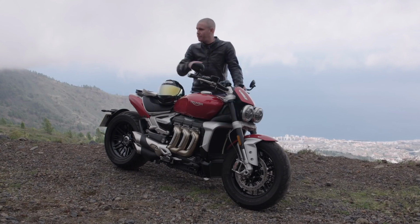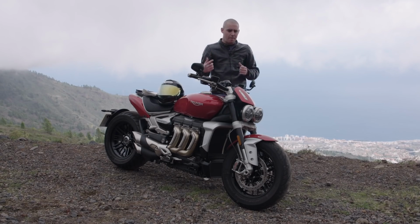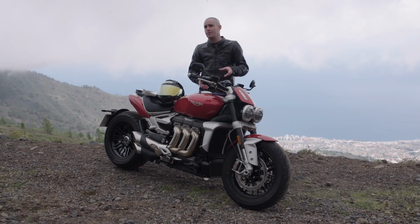The GT that we've also been riding is basically the same bike under the skin, but it's got some touring and comfort options, a slightly more padded seat. It's got a rear backrest for a pillion, and the bars are also swept back. There's also a fly screen as well. The GT is £20,200 and the R is £19,500.